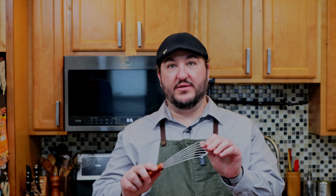It's going to be the most versatile. It is a soft, flexible, easily manipulated tool. It's nice and thin, so it'll really get under the food, make a good solid contact with the pan, and sort of slice the food away from the bottom.